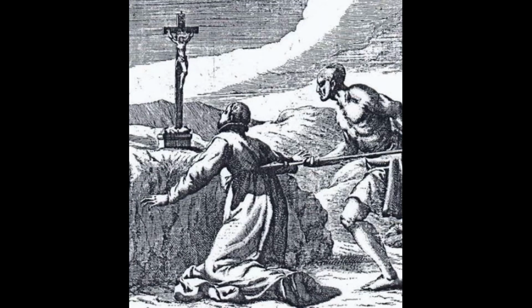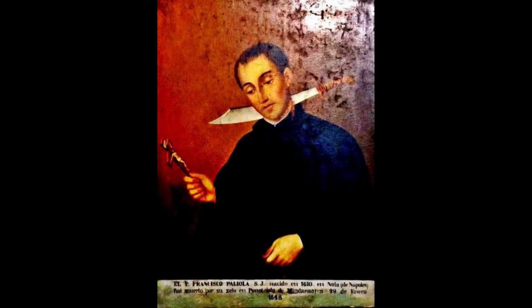He was, however, killed in 1648 by a native leader who had turned away from the Catholic faith, and an anonymous artist painted this ghastly and shocking incident, showing Padre Paliola with a dagger in his neck while serenely holding a crucifix. A common depiction in the portraiture of martyred saints, the original painting is displayed at the Metropolitan Museum of Manila inside the Bangko Central complex.